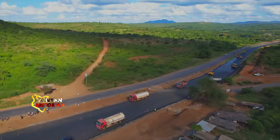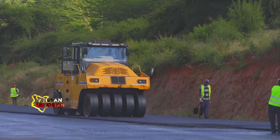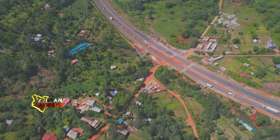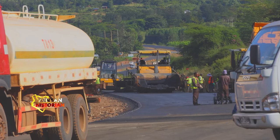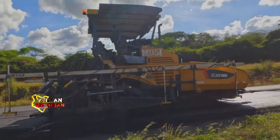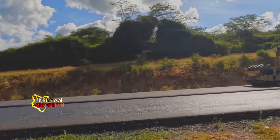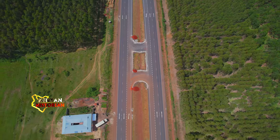At the heart of this massive undertaking, engineers and builders work tirelessly to change the future. With heavy machinery and unwavering determination, they turn raw earth into a modern marvel. Kilometers of asphalt are laid down, while bridges, interchanges, and drainage systems are meticulously constructed.